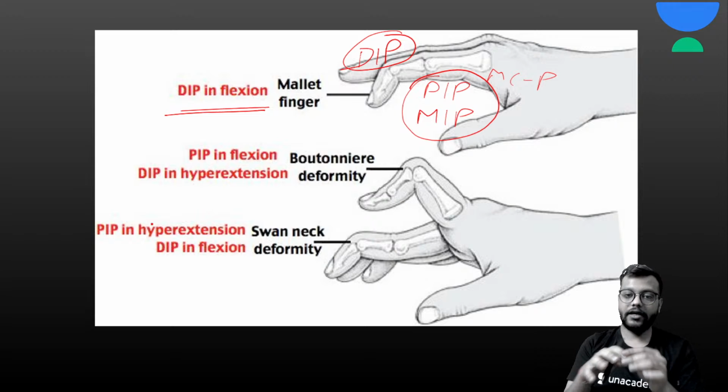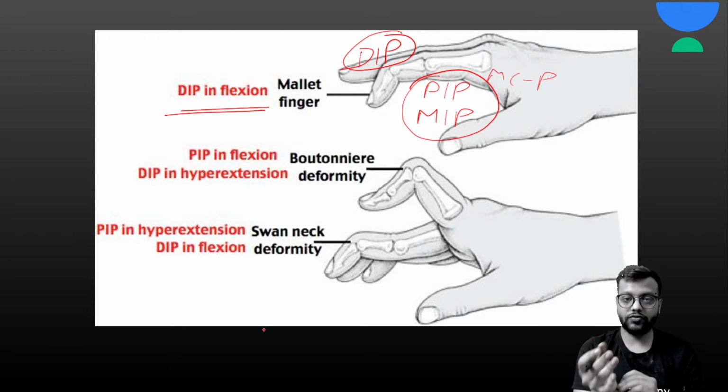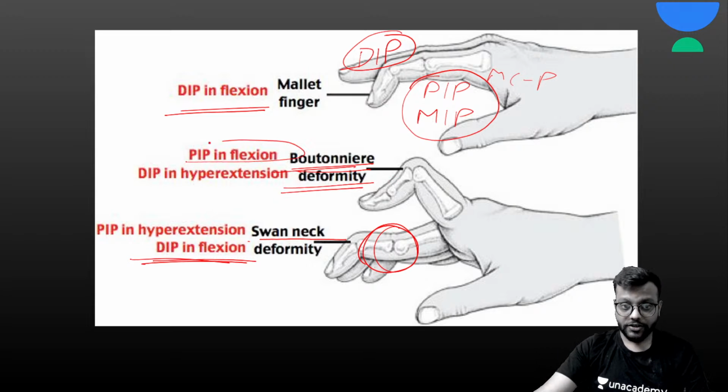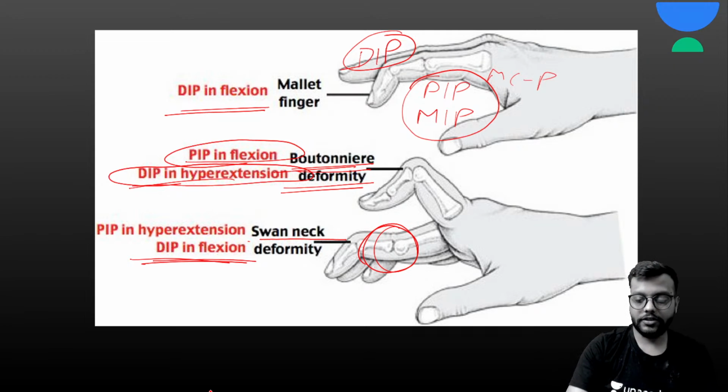And in swan neck, remember it through image memory: yes, swan neck will look like a swan's neck. There will be flexion at the DIP, but at the PIP there will be hyperextension. Okay, and in boutonniere deformity there will be flexion of the PIP with hyperextension of the DIP like this. This is your boutonniere deformity.